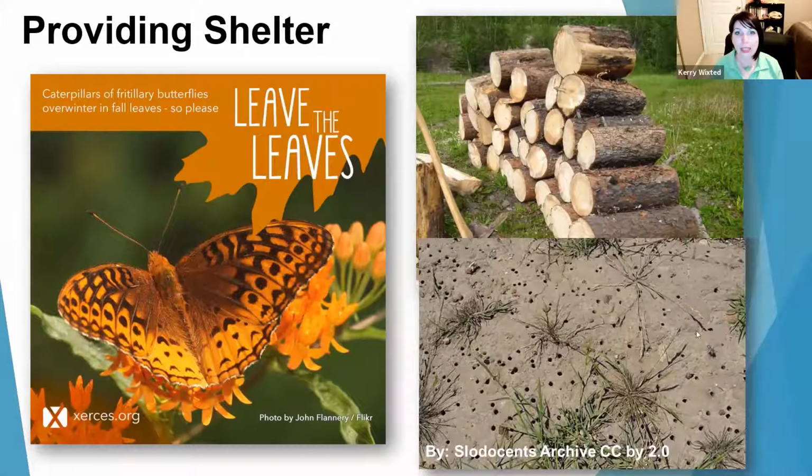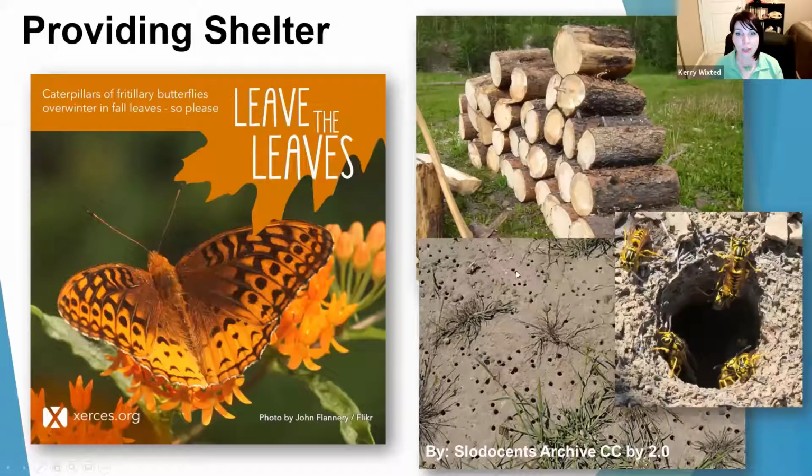So when people see these things nesting in the ground, they often assume that they're going to be these aggressive pollinators like our yellow jackets. Some of the differences between a social species like the yellow jackets and our ground nesting solitary bees: the fact that you see a number of holes like this right now, all those little holes, is telling you that these are all from individuals.